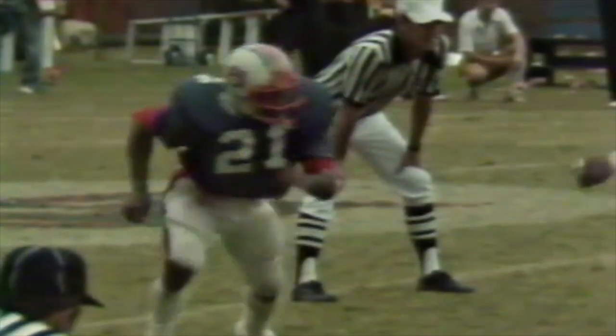Well, it's just a quick toss, and James Brooks picks up the first down on his own, and I believe Tech's taking their last timeout now, so really all Auburn has to do is fall on the ball three times, and the game is theirs.